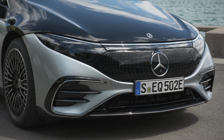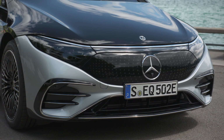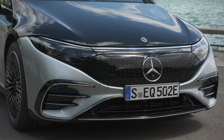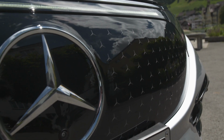Distinguishing exterior elements include a black grille, a pair of angular headlamps available with what Mercedes calls digital light, which has matrix projectors with 1.3 million pixels in each headlight that can be used to project warning symbols onto the road surface or for some startup theater, and a horizontal light bar across the leading edge of the hood.